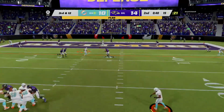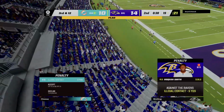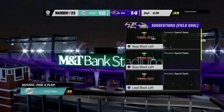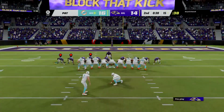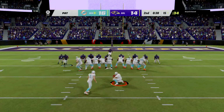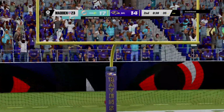Flush to his right. This is caught. And he'll take this into the end zone. Now, hold on here. We do have a flag down. So let's see what this is about. Sanders now to add the extra point. It's good, and they'll take a 17-14 lead.